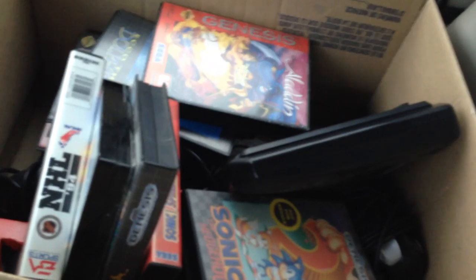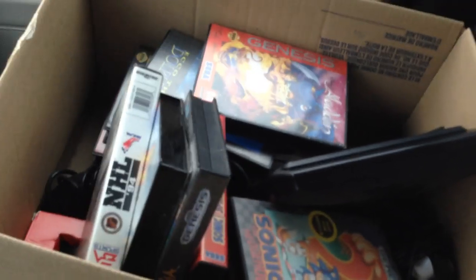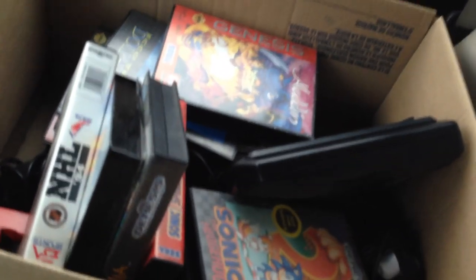But this is the first time I've seen Genesis stuff, games specifically, at a garage sale in 2 years. Last year I found, I think, 4 Genesis games at the end of the season, and that was it. And this is the first Genesis stuff I've seen this year in terms of games. So, extremely pumped to get that. We'll go home and go through all the games.